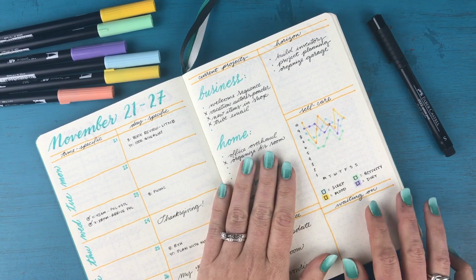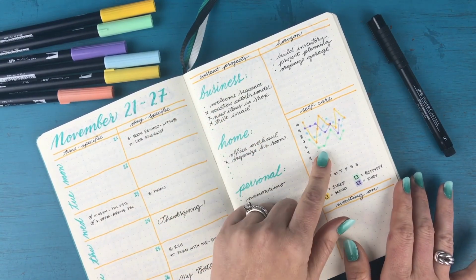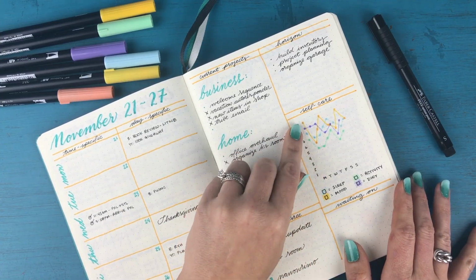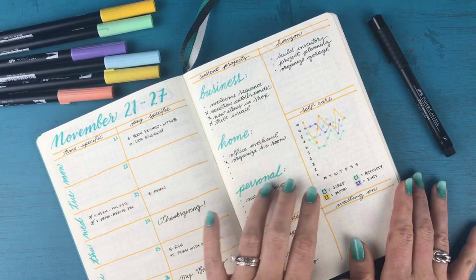So what I do is every evening during my evening planning routine, I come over here to my self-care tracker and I fill it out based on that day overall. So on Monday, I'll come in Monday evening and fill it in for Monday. Tuesday, I'll fill in for Tuesday, and so on and so forth throughout the week.